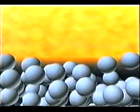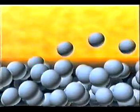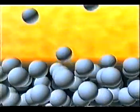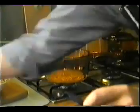The particles in a liquid tumble over each other, heat it up, and eventually the particles have enough energy to escape. The liquid breaks up and becomes a gas. In a gas, the particles move as far away as possible from each other. Gases take up far more space than a liquid. In fact, 1 litre of liquid water expands to fill 1,700 litres as a gas.